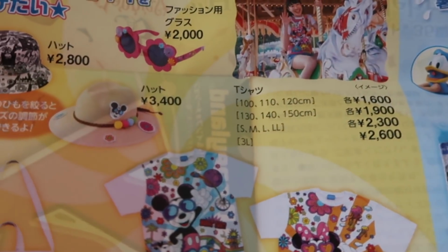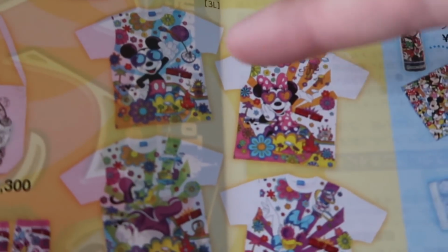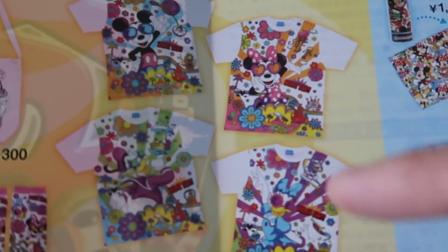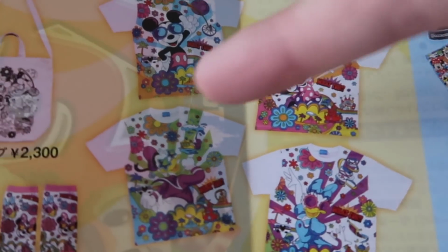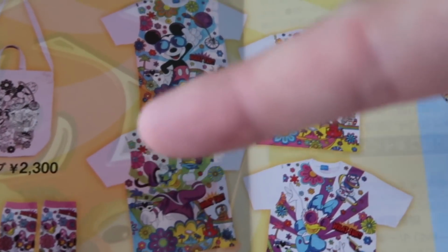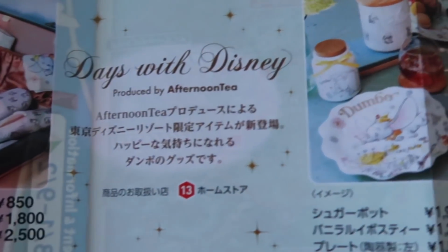And then we got some fashion. This stuff has been around for a little bit. So it's kind of like 1960s inspired patterns, psychedelic kind of stuff. That's kind of cool. I like that. There's t-shirts and there's a tote bag and some socks, some hats, some sunnies. That's nice.